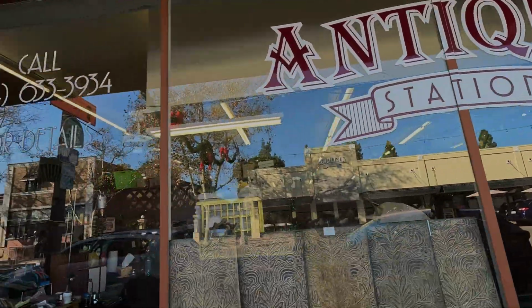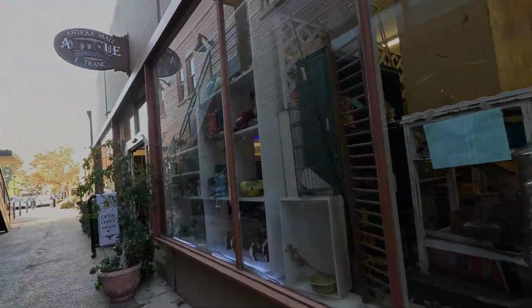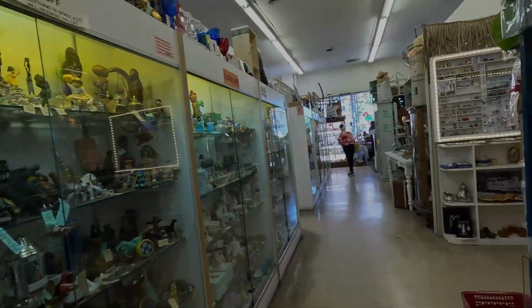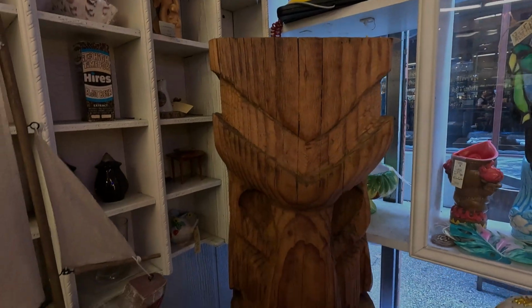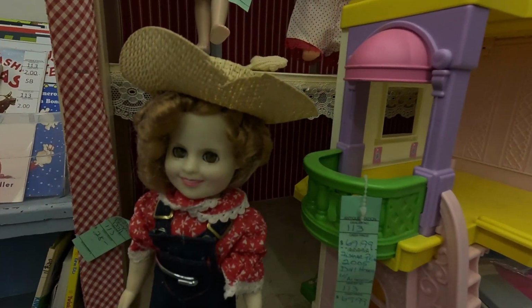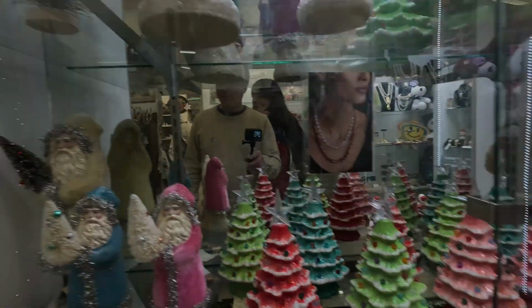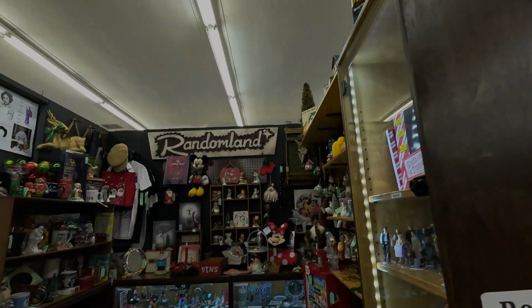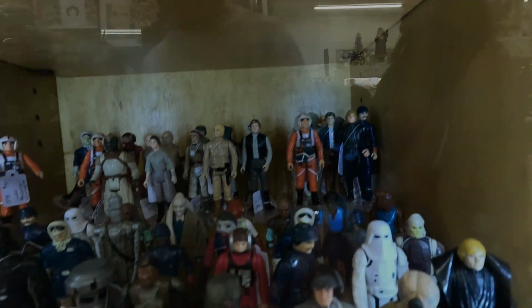Ah yes, Antique Station. This antique mall cannot be missed. I'm looking for a tiki statue, a nice tall one. And what's an antique store experience without creepy dolls? Oh my god, here are all my action figures.